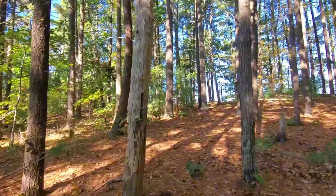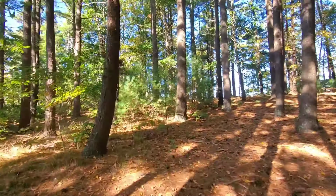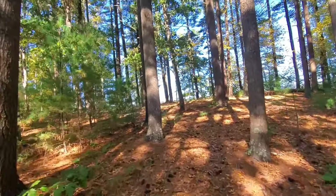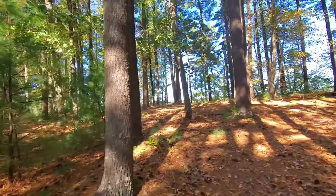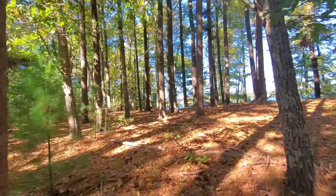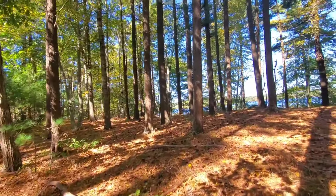Hopefully it won't be too windy up here. I'm hoping. If it is, we're in trouble. All right, folks. A little breezy up here, a little breezy.